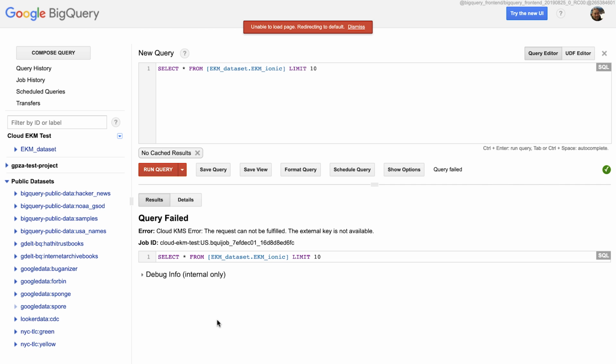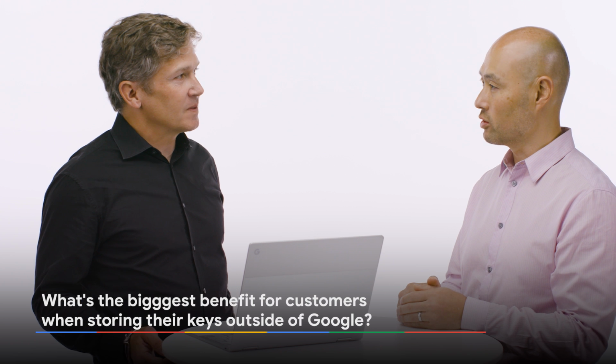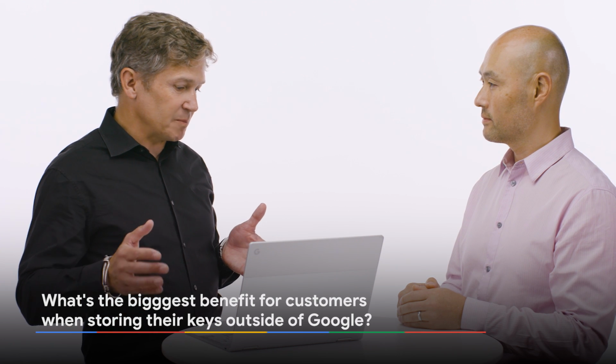That was really easy. What would you say the biggest benefit to customers would be to store their keys outside of Google? Well, Google Cloud EKM offers a giant leap on the industry standard of BYOK. It now allows Google customers to bring the third-party tools that they're used to using to manage and control access to their services to the cloud-native services of Google. They are now able to increase their security posture, allowing them to accelerate their adoption of cloud services.